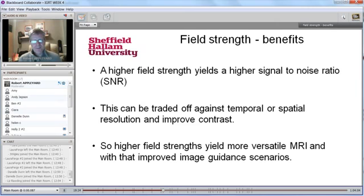Okay, so what I briefly touched on there was 2 different field strengths. There was one example that had a 0.35 Tesla MR field, and another one with a 1.5 Tesla field. And the general view is that higher field strengths yield better quality images, a higher signal to noise ratio, and that's traded off against the spatial distribution and geometric distortion that will occur. So essentially with field strength you have a balance of better quality images versus better spatial accuracy. So there is a balance to be achieved.